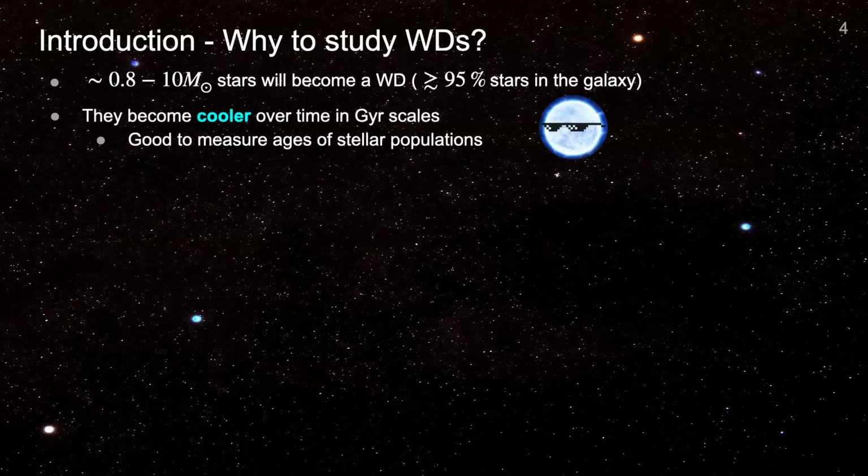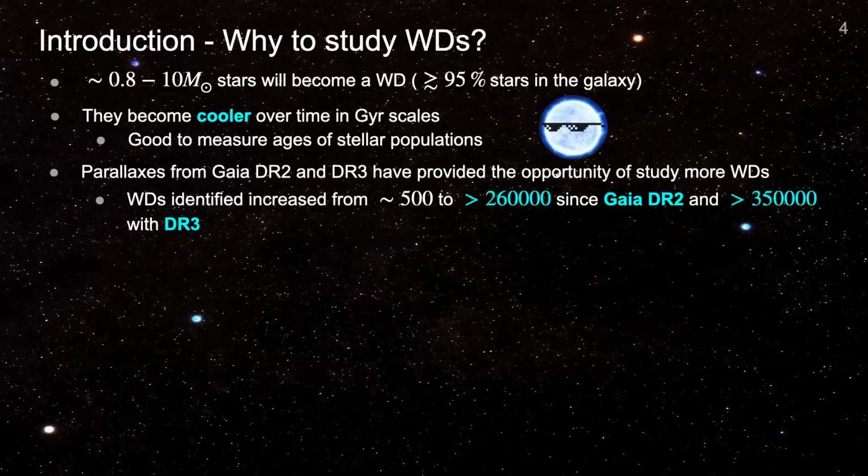You can imagine that modeling only a cooling process is much easier than modeling other stages where we have different nuclear burning processes and also the cooling happening at the surface. So they are good to measure ages of stellar populations. And since Gaia DR2 and DR3, the number of white dwarfs identified in the galaxy has increased by a lot. Gaia allows us to measure the parallaxes, and we can identify the distances and obtain a good measure for the magnitudes and the luminosities of these objects, so we can trace them in the color magnitude diagram.